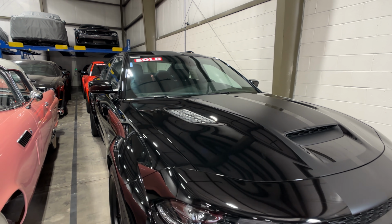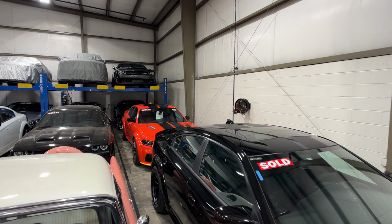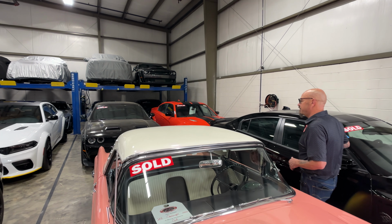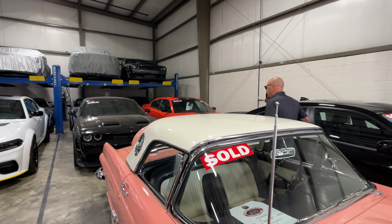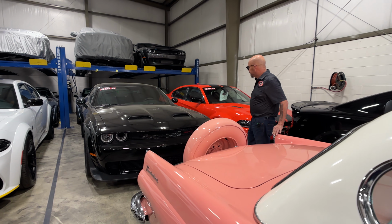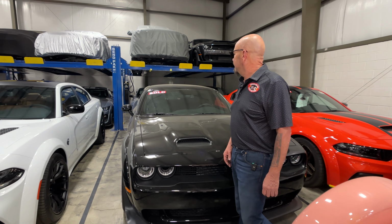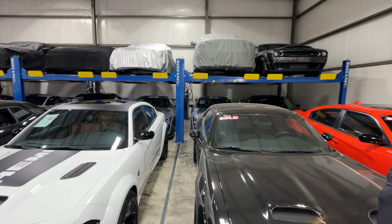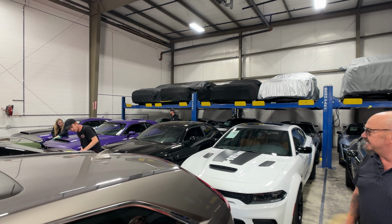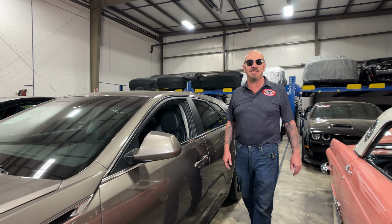Isn't that sweet? And then sitting behind it there is another Hellcat. I believe that's a red-eye wide body. Looking sweet. We got a couple of Demons in here. We got a couple of red-eye wide bodies. Couple of Cadillacs, couple of Mustang GT500s back here. These guys are rubbing on them. They're using a little detail mist, keeping them all nice and clean, so when we deliver these babies to your house, they're looking sweet.